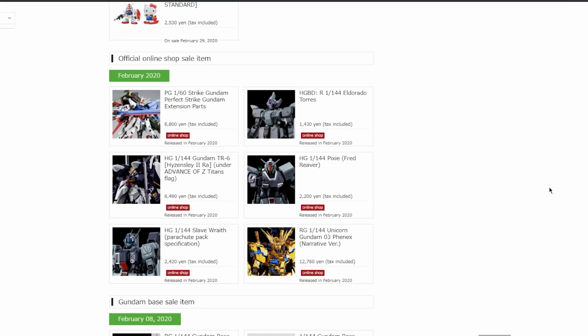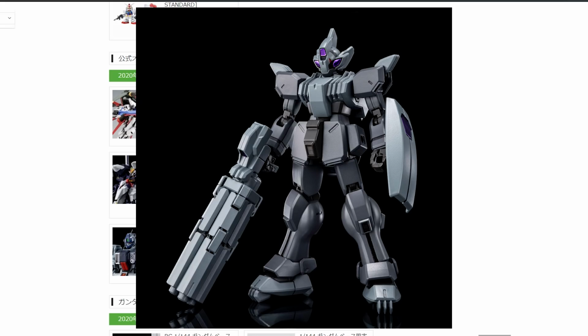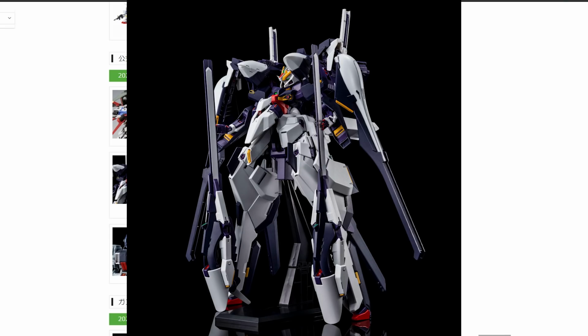As for what is coming out this month premium Bandai-wise, some of these may be out already, I'm not particularly sure. There's some nice, spicy ones coming out. We've got the parts of the Perfect Grade Perfect Strike Gundam that you can slap on a standard Perfect Grade Strike Gundam if you don't want to buy the whole set and you've already got yourself a Strike Gundam. We've got the High Grade Build Divers Re-Rise Eldora Dotres, another version of Advance of Zeta's Heisen Slay. This one is the Heisen Slay 2 Ra, so essentially it's like the one we saw before, just this time in white, and it comes with the Hrududu 2 expansion parts.